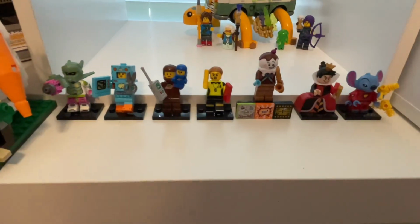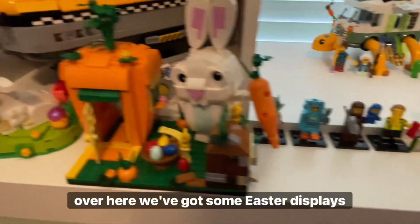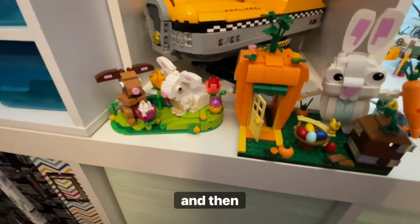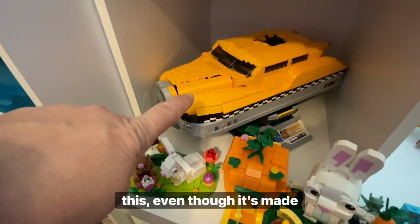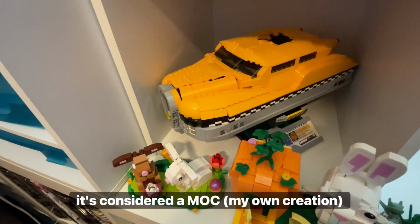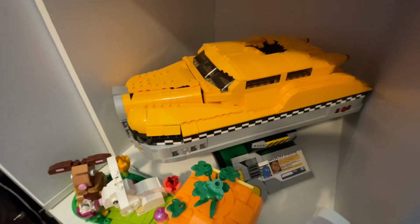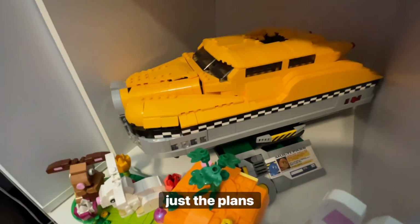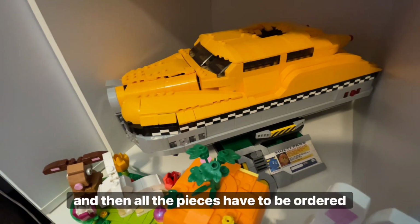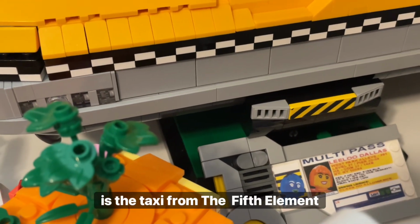Speaking of minifigs, just some random ones as I collect them. Over here, we've got some Easter displays. And then this, even though it's made entirely of Lego blocks, it's considered a MOC, my own creation. And you buy the plans off of websites, just the build directions, and then all the pieces have to be ordered separately. So this is the taxi from The Fifth Element.